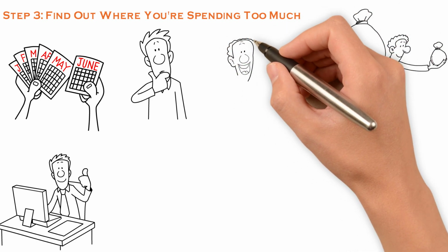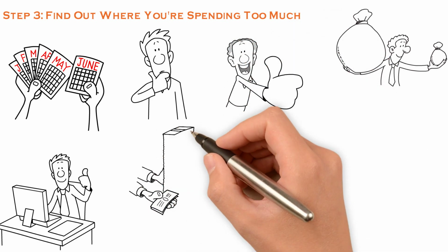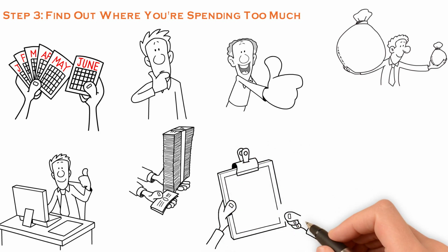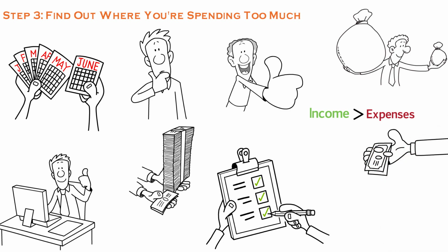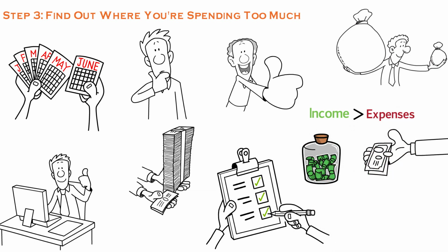If you're not spending too much, don't worry about it. You don't need to track your expenses unless you want to. But if you are spending too much, tracking your expenses will help you see where you can potentially cut your spending. If your income is more than your expenses, you may have some money left over at the end of each month.